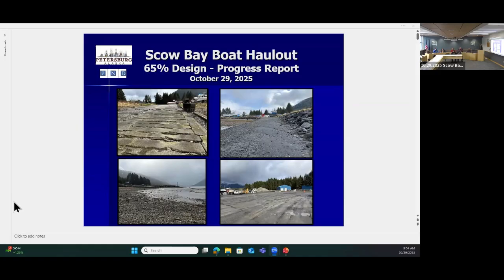I'm with PN&D Engineers. We are the lead engineering firm, the lead consultant on the project, and we've been on this project for a number of years now. We've taken the design to about a 65% design level of completion at this point, and we thought it would be time for the community leaders to see what we've been up to. So we're going to give you a progress report today.